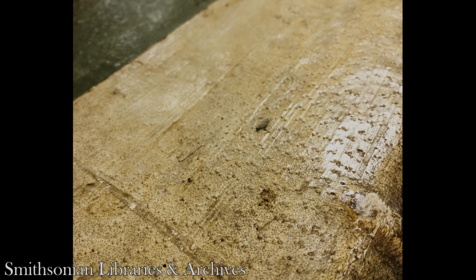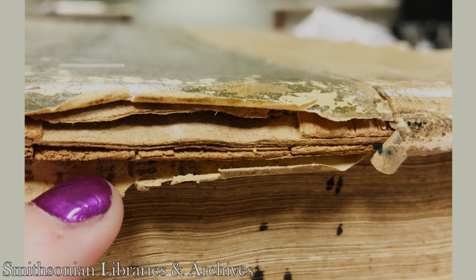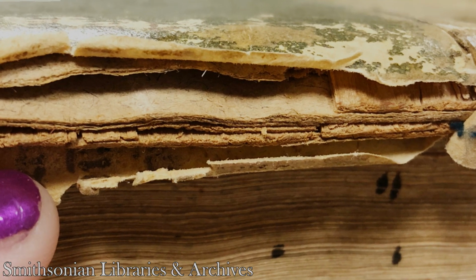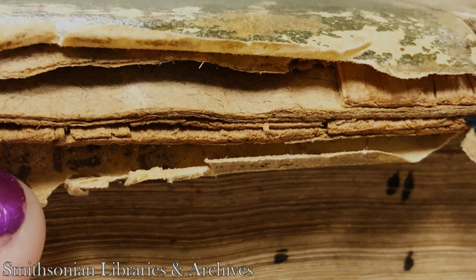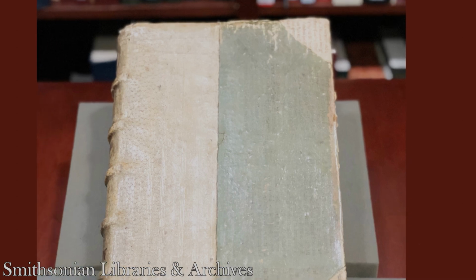The spine and corners of the boards are covered in alum-tawed pigskin, a strong and flexible material. It was also a very plentiful material in Germany where this book was bound, owing to the signature German high pork consumption. Taking a peek at the edges of the boards reveals that they're actually quite thin. They're padded out with cheaper card to make them a bit thicker. An additional cost-cutting measure is revealed by damage.